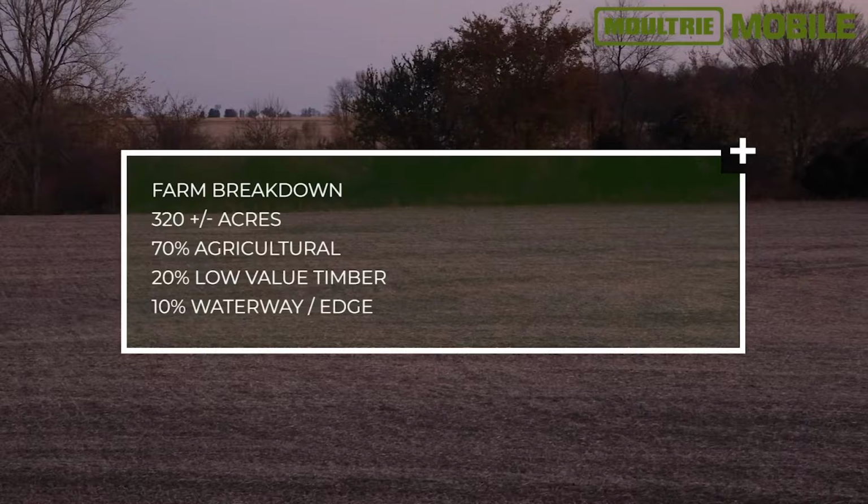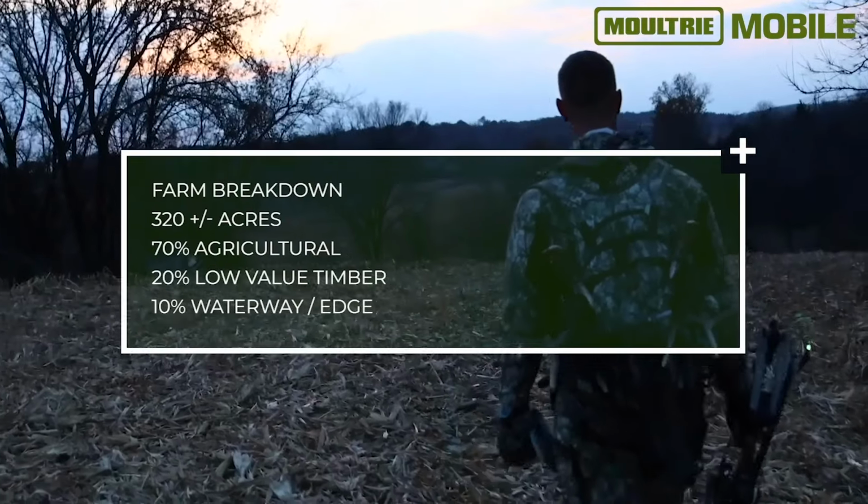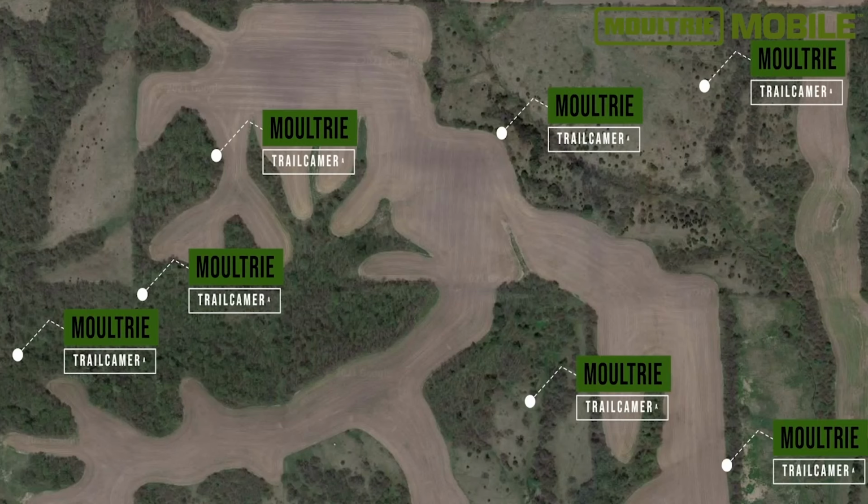The farm we're looking at is about 300 acres, consists 70% of agriculture, 20% of timber, and 10% of grassy waterways and ditches. We typically run 6 to 8 trail cameras to monitor this farm.